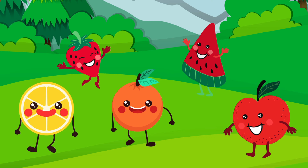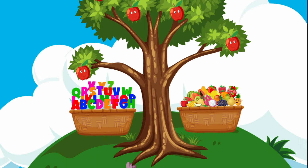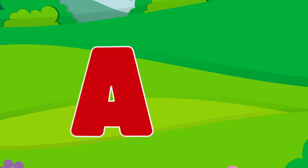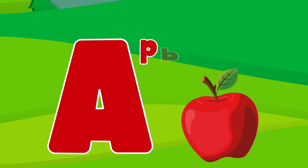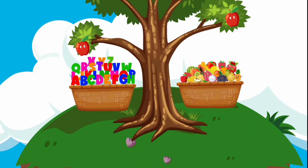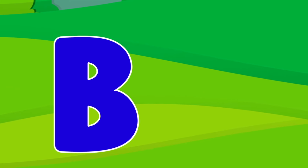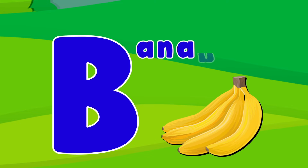Are you ready to explore the world of fruits? Let's get started. A. Apple. Apple. Sweet and crispy. B. Banana. Banana. Soft and sweet.